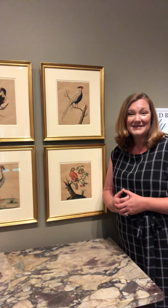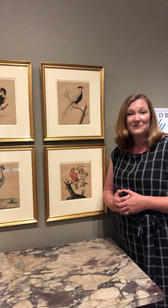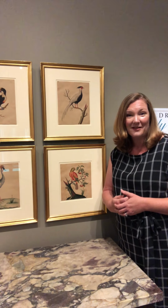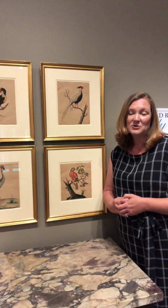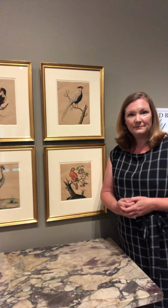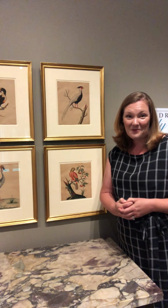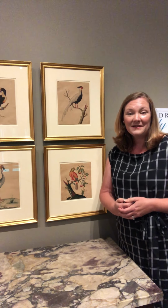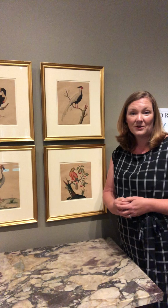It was thought for a long time that John Drayton might have been the painter of these watercolors, but in 2006, Carter Hudgens, along with Margaret Pritchard of Colonial Williamsburg and Sumter Pretty, were able to research these watercolors and discovered that the painter was an artist named George Edwards. Now, George Edwards isn't really a household name we know today, but in the 18th century, he was known as the father of British ornithology.